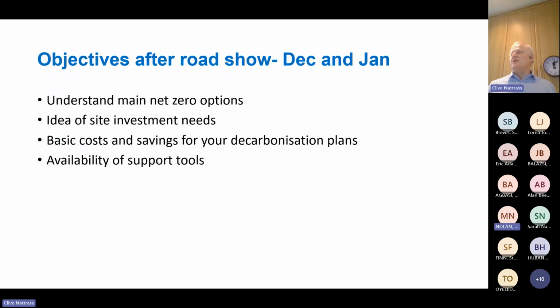So, starting on the 30th of November, we will start with the road shows. That's where we'll go firstly to the northwest, then the northeast, then the Midlands, southwest, and then the southeast. And we will understand, or hope, that you've been to as much of the preparatory stuff as possible. You've got an idea of which technology suits you, and we will make some tools available to you, and we will give you strategic outline case level costings for the cost and revenue implications of the work on your site, so that you can put that into your case and you know what you're talking about and roughly what it's going to be.